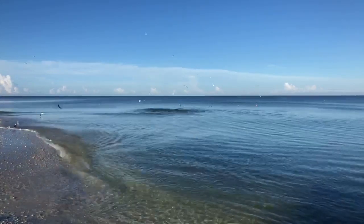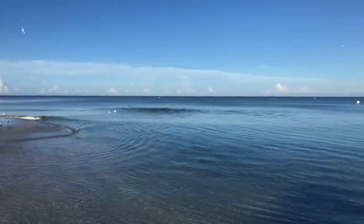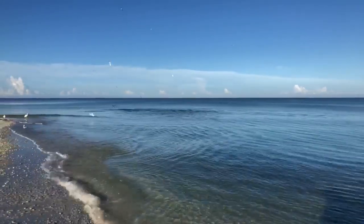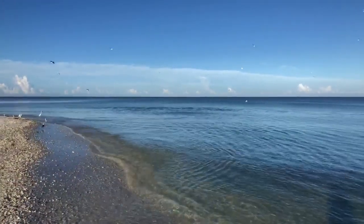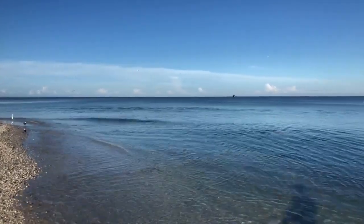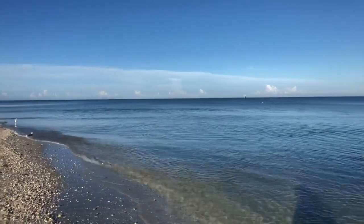I bet those are snook. It makes it easy for the birds to pick up the scraps. That's a big school of them. Boy, they're just hanging around out here, the snook. Which way are they going? That's a nice one.